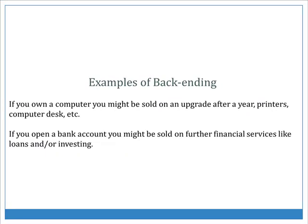An example of back-end marketing: if you own a computer, you might be sold on an upgrade after a year. Maybe you've put some different programs on there, and a year later they come up with an upgrade. You've seen several times where you buy something and then they say, hey, for this little bit of money, you need to spend that right now because we've got this upgrade for you. Another example would be when you buy that computer, they say, may I interest you in this awesome printer for your computer? Or what about a computer desk for you to sit that on? Is that something you have? Maybe you need a bigger one.